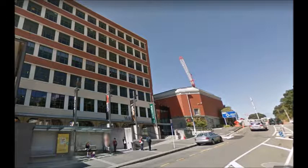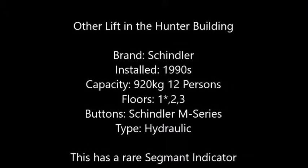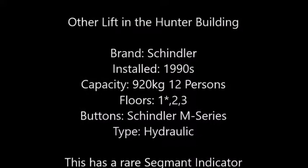And that's it. The Hunter building actually has some unusual Schindlers. So the Schindler you just saw before has a custom floor indicator, and this Schindler uses a segment indicator. That is really the land of rare Schindlers. Okay, this is the next lift at Hunter building. It's a secure area. Okay, press it and go down to the ground. Oh, segment indicator.